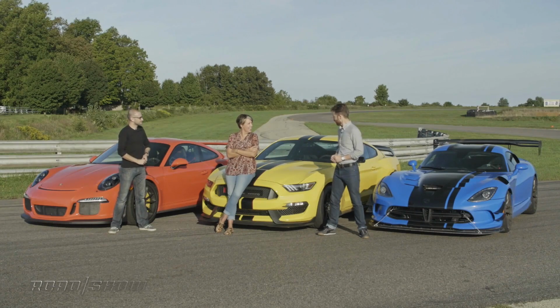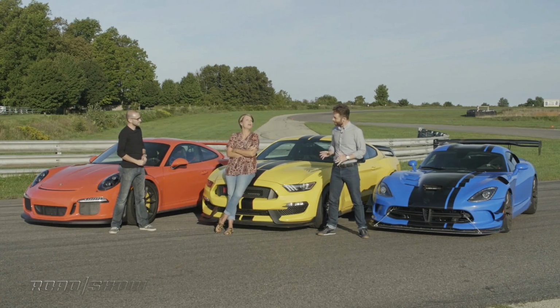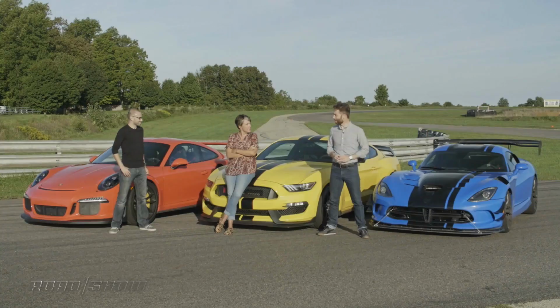Well, that was a little bit of fun, these three cars, I think. What do you think? Just a tiny little bit. Yeah? It was most entertaining. It was, and it was a little bit scary at times, particularly in the left seat of this car. Alex, what'd you think of the Viper?